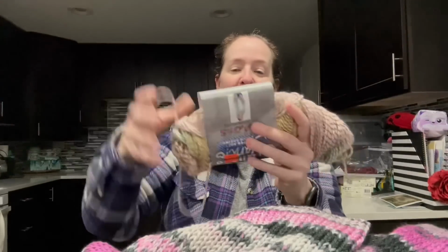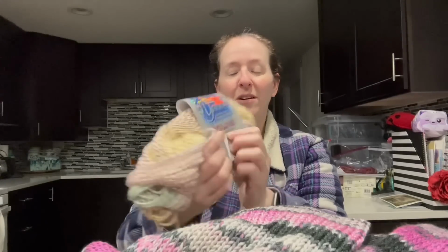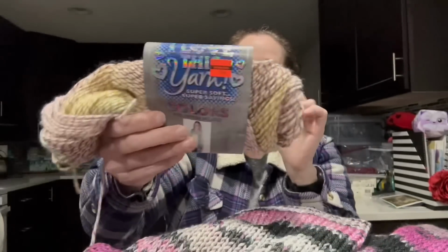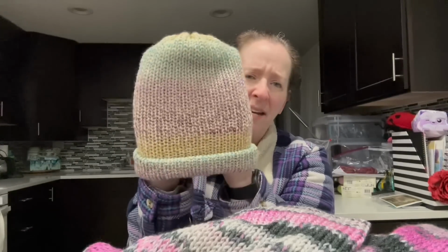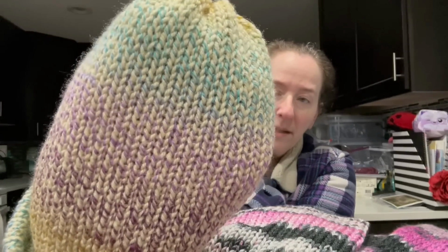So the next hat I made was with this Hobby Lobby yarn. I love this yarn color. As you could see, it was a clearance ball for 99 cents, so obviously it's discontinued. This was a full ball, and this is what I have left after making this hat. So this is the hat, and it's all double thick. I didn't think I used enough rows because this is the brim and it's really not enough, but it's really, really pretty.